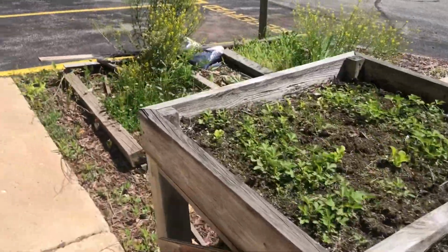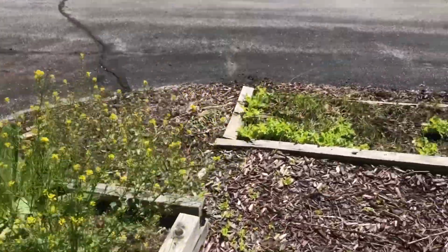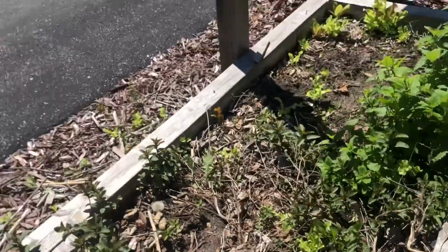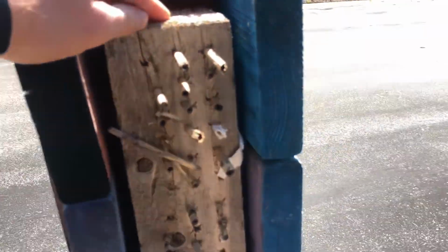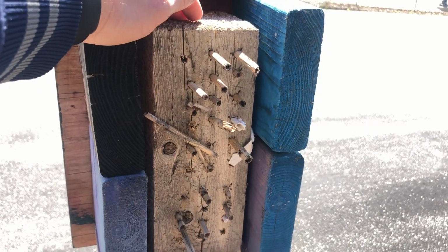So these are our food beds. Some of them still need to be weeded. It's a little early in the year, and we usually do this with my students if we're actually at school. This is a mason bee house that we built last summer in summer school. We used some reeds from, I think, Phragmites, which is a nasty weed that grows around here.